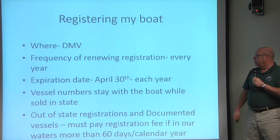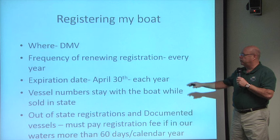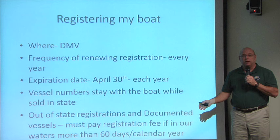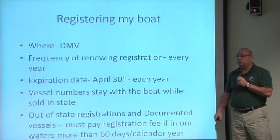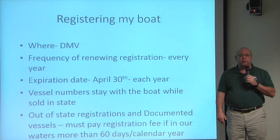If you register your boat here in Connecticut and you decide you're going to sell it to somebody else in Connecticut, the numbers that are assigned to that vessel, the CT numbers that are on the bow, stay with the boat until that vessel gets sold out of state. Once sold out of state, they'll have to change those numbers. As I had said, vessels that are registered out of state, maybe somebody from another state who likes to come and stay in Connecticut for the summer, or documented vessels that put their boats here for the summer, perhaps at a marina, for more than 60 days in a calendar year, will pay a registration fee as well, and they will get a certificate of decal as a result.